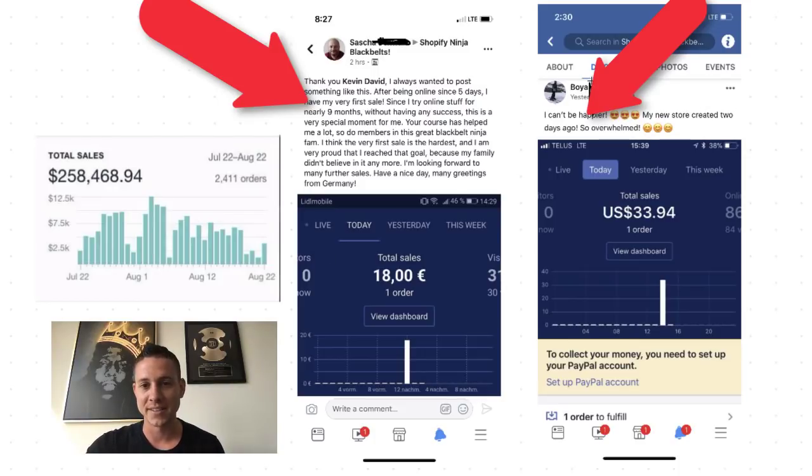And then Boyan right here, I think I accidentally crossed out the end. I can't be happier. My new store created 2 days ago, so overwhelmed. And he had his first order, guys. And the first order is always the hardest.